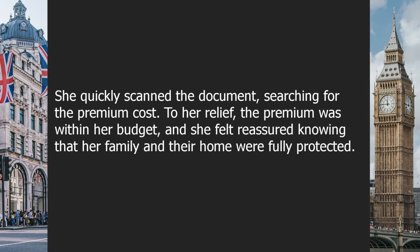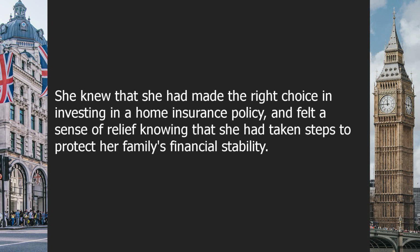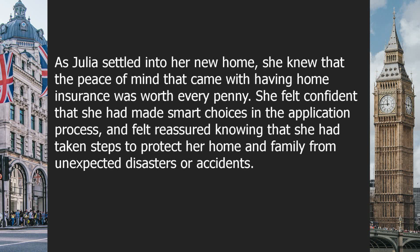She knew that she had made the right choice in investing in a home insurance policy, and felt a sense of relief knowing that she had taken steps to protect her family's financial stability. As Julia settled into her new home, she knew that the peace of mind that came with having home insurance was worth every penny. She felt confident that she had made smart choices in the application process and felt reassured knowing that she had taken steps to protect her home and family from unexpected disasters or accidents.